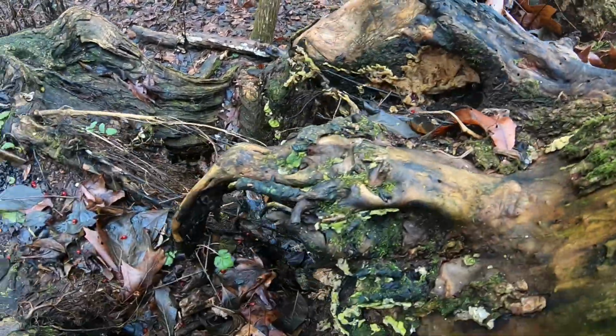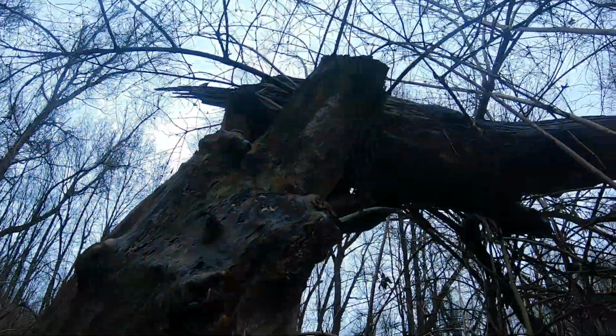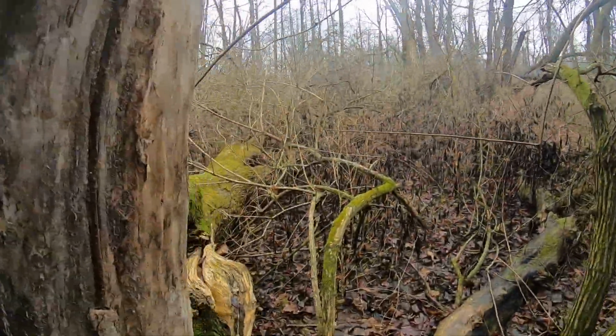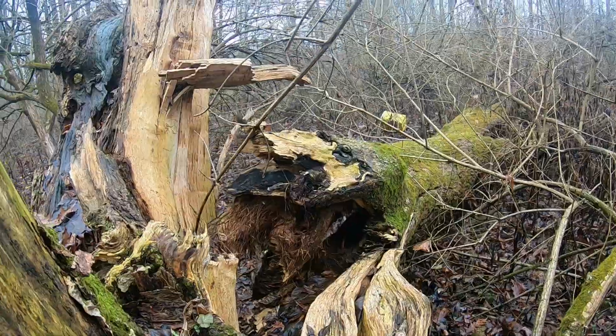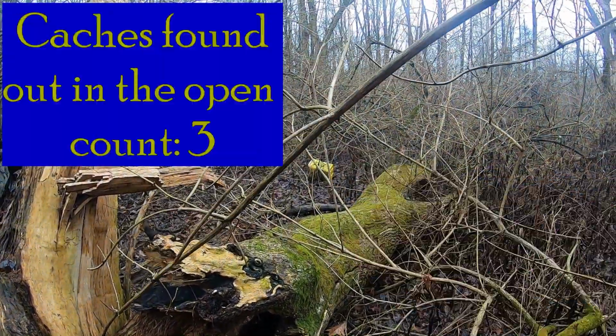I don't see it though. Is it above me? Wouldn't that be funny if it was above me? It's not above me. How about this little hole right here? This is really slick. Oh, there it is. There it is, way over there.